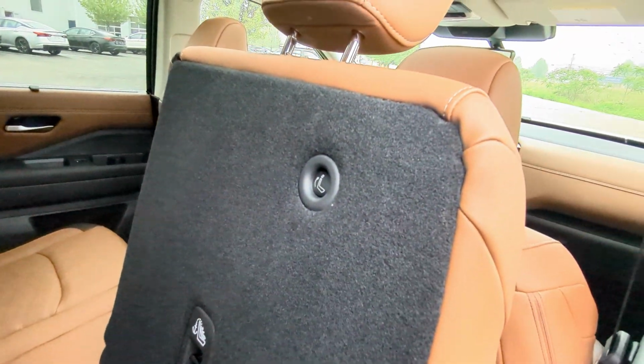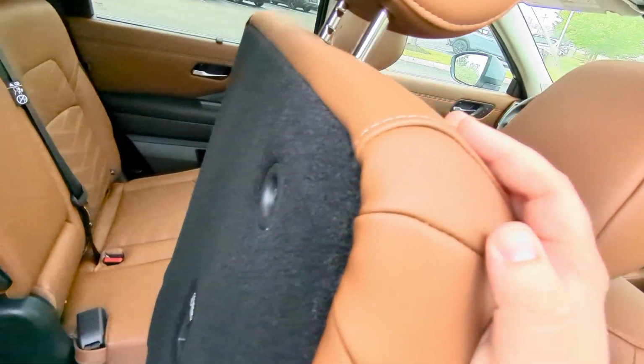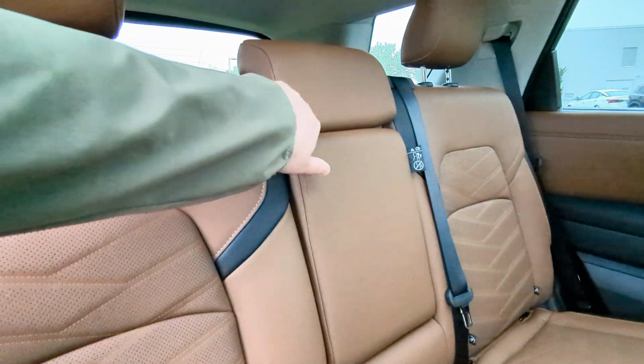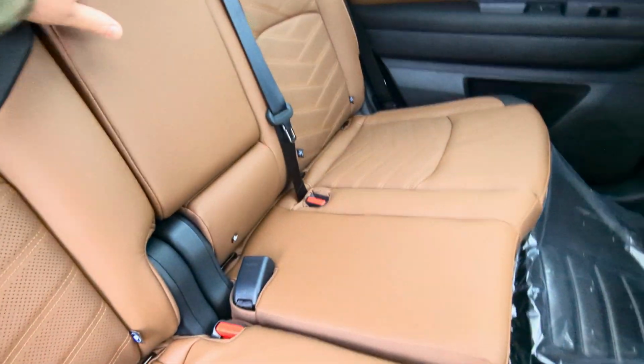Now the back of the second row seat also has the button for releasing it so that the third row people aren't waiting for the second row people to do it. So that works out quite nicely. Seats are two-tone in here a little bit. You get the black accents throughout. And then right in here, that's going to drop down for your cup holders and additional storage.